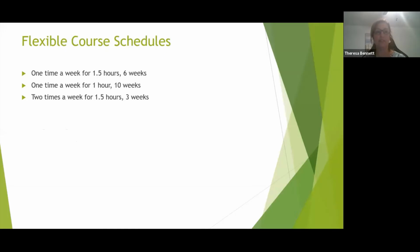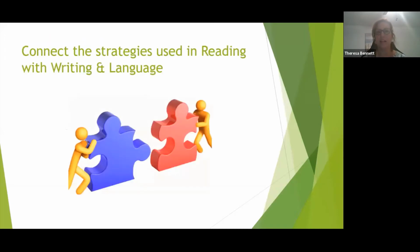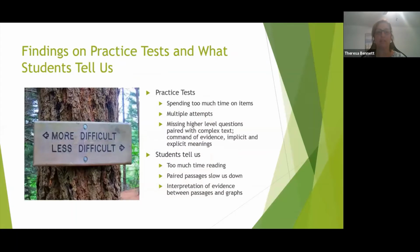So there is a very flexible course schedule. Hong works with the participants that are interested to find a schedule that works best for them. So we've done it many different ways. And I think one of the most important things that I like to do with the students is connect the reading and writing for the students. So the strategies they use with the reading part of the test, they can also use with the writing and language part of the test. They don't see them done in isolation. And I'll share an example of that for you.